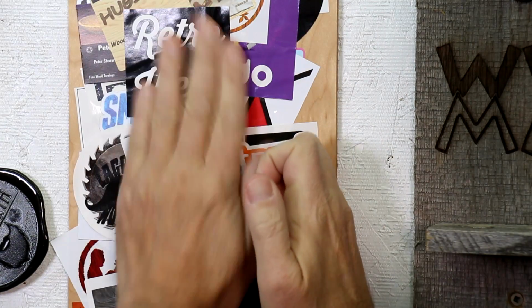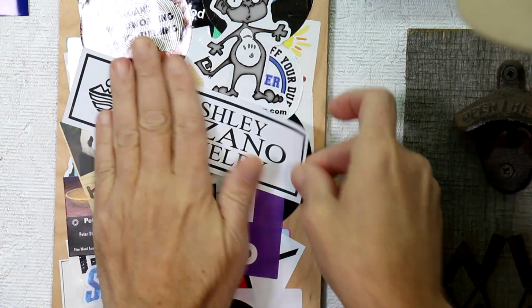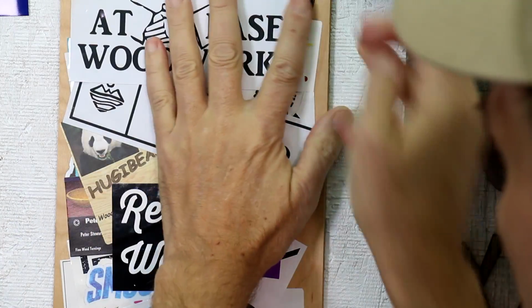Sticker time! Here's a new one from Retro Weld. Mike from Modern Builds. These two go together. Ashley Lozano Jewelry and At Ease Woodworks.